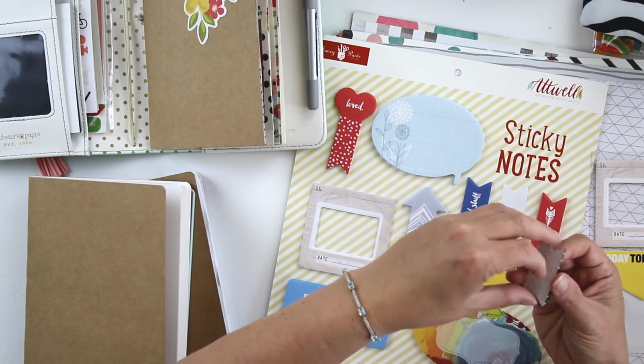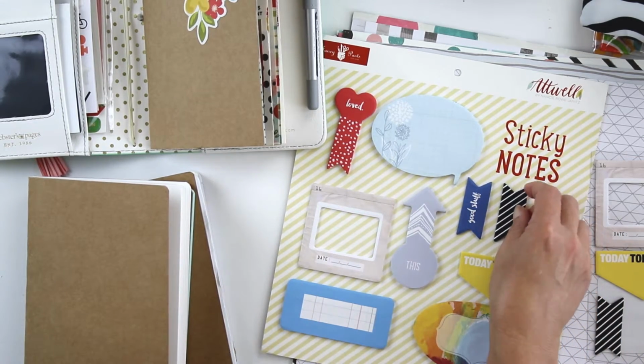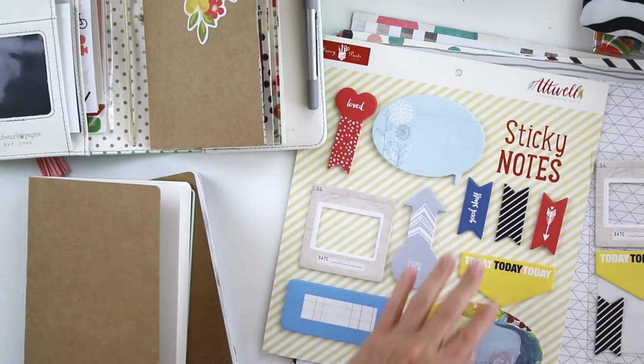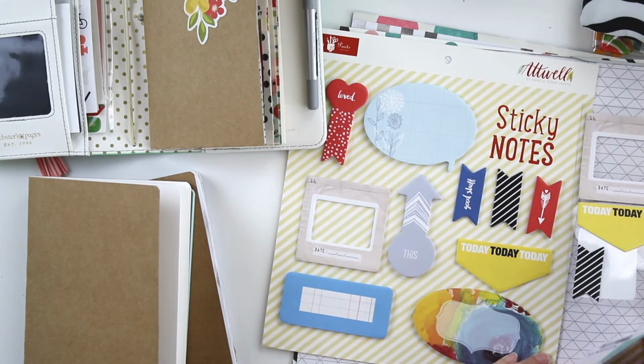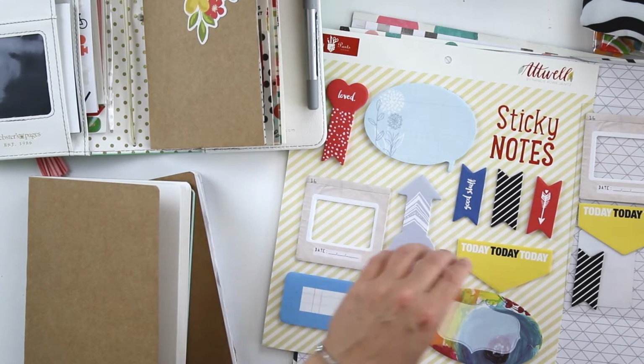This one doesn't want to stick anymore. Let's see if that will help. Okay. I really like that black and white. There's other black and white elements in the kit as well, which I love. Okay.